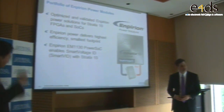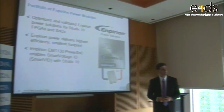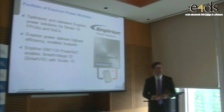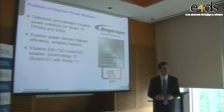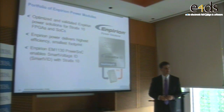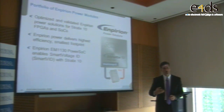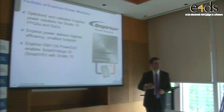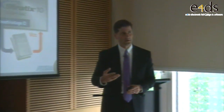And then my final point, you may be aware Altera is more than an FPGA company today. We also have power management products. We call those products Empyrean. And I think with Stratix 10, you're seeing the value of Altera providing power management increasing.